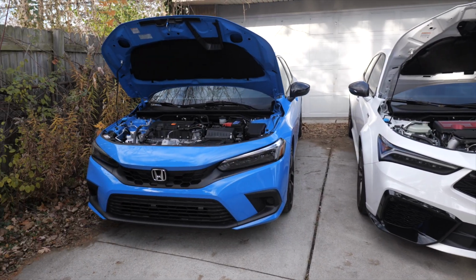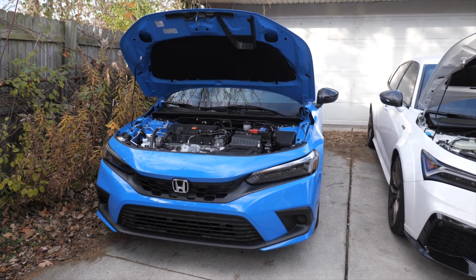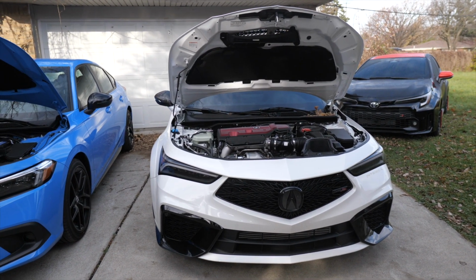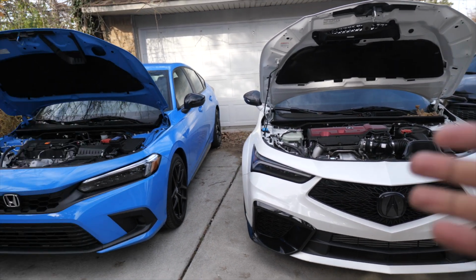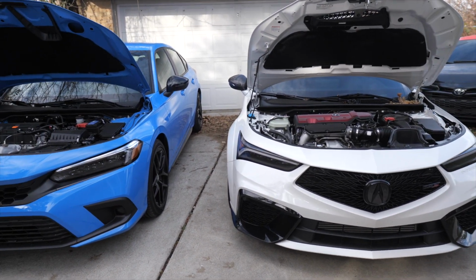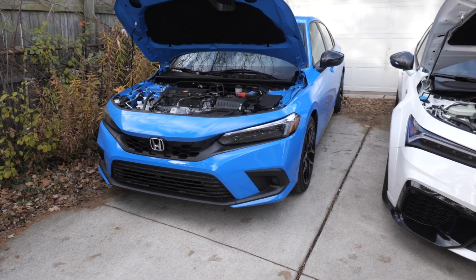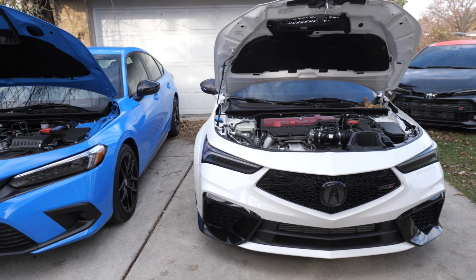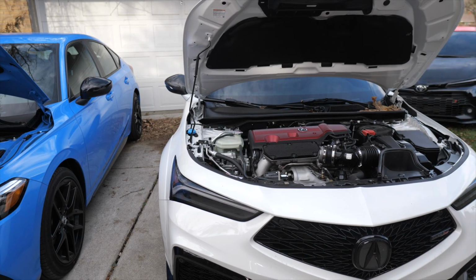Up under the hood, we have a naturally aspirated 2-liter engine with 158 horsepower. And on this one, we have a turbocharged 2-liter engine with 320 horsepower and 310 pound-feet of torque. This has 138 pound-feet of torque. So this is why this car costs literally twice as much as the base Civic. This car is $27,500, and my car as optioned was $58,000. The base price is $52,000, so it's literally double the price.